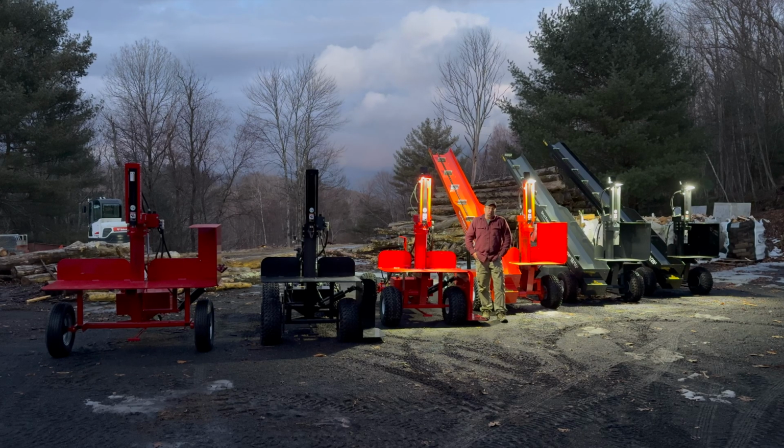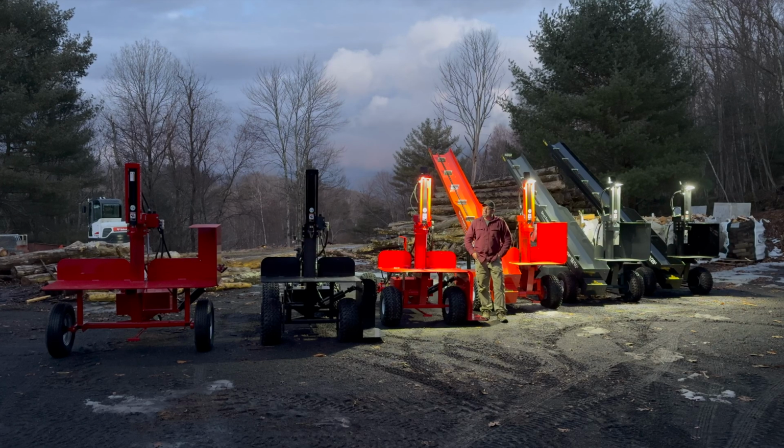And I'll give you the nickel tour here around the wood yard. Maybe fire up one of the big machines and really bust out some good demo time on a processor if you wanted to see that. Or we'll throw some wood up here on one of the Splitforce rather, and go from there.